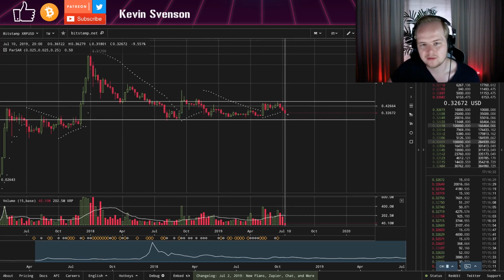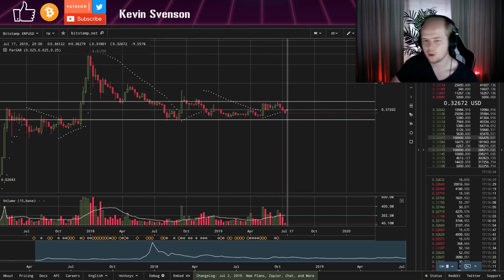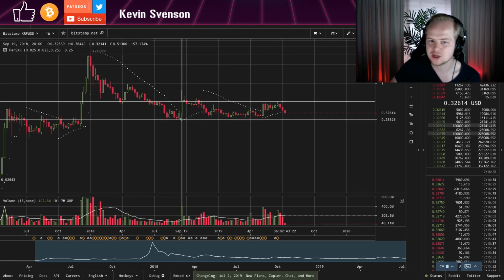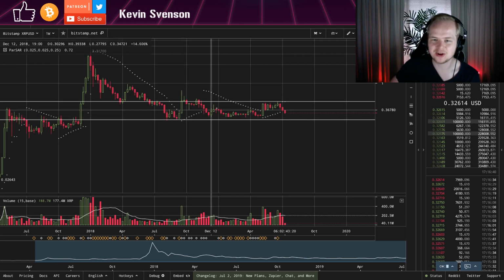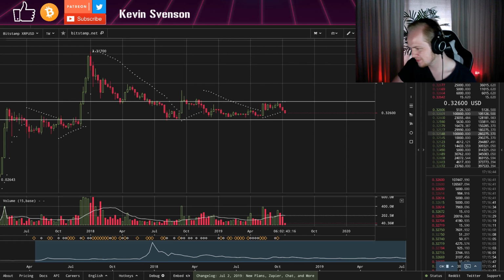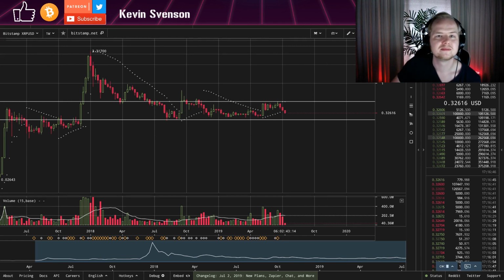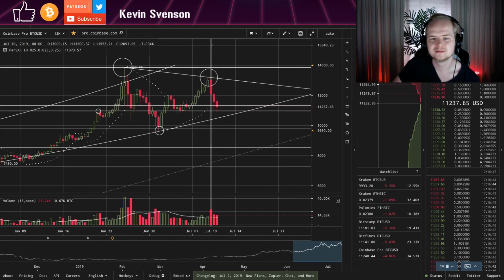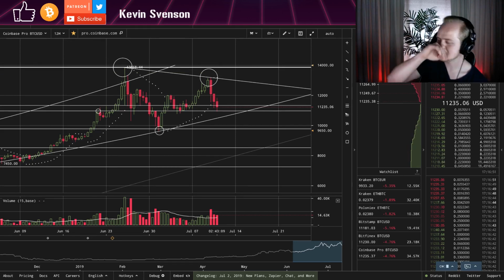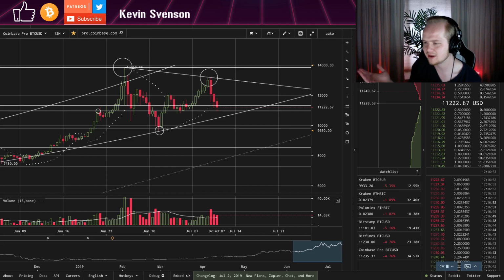It's just kind of sitting here. It's comfortable to hold, but it's not really performing in the way that people want. But it's a great asset to trade because you pretty much know where it's going to get support, and you pretty much know where it's going to get resistance. But nothing's guaranteed, guys. XRP could break out, break down.